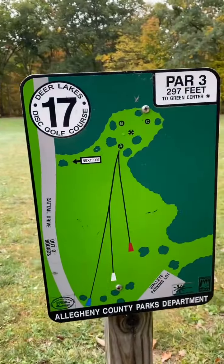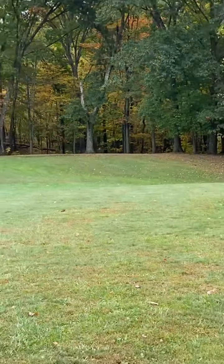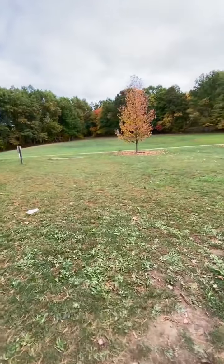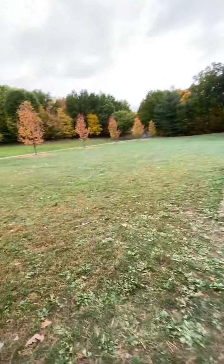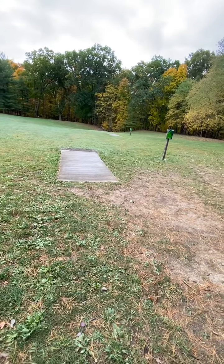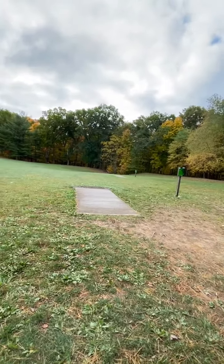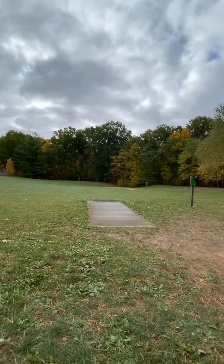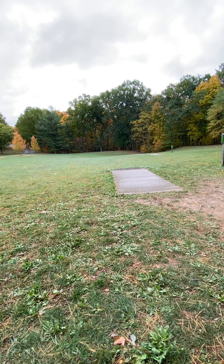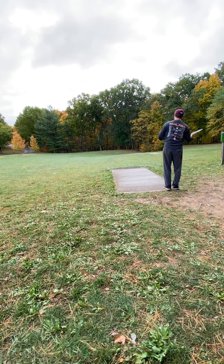Oh, here we go, hole 17, par 3. The basket is right there to the right of that tree. 297 feet, so it's actually a decent little chunk. And we'll see if we can get a decent grip on the phone here. Okay. I'm going to throw the Cutlass. Try to come in from the left side of that tree. So coming back from left to right.